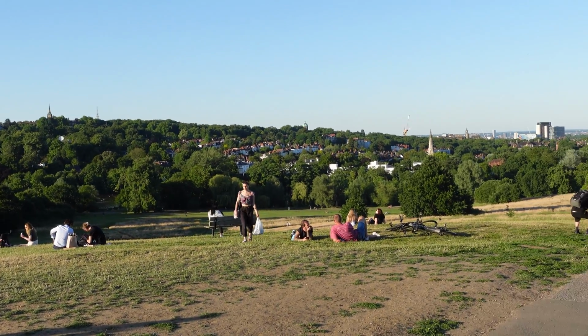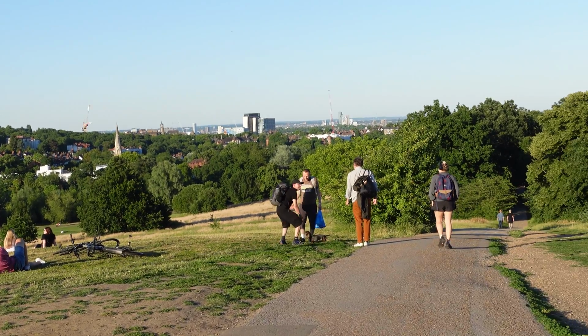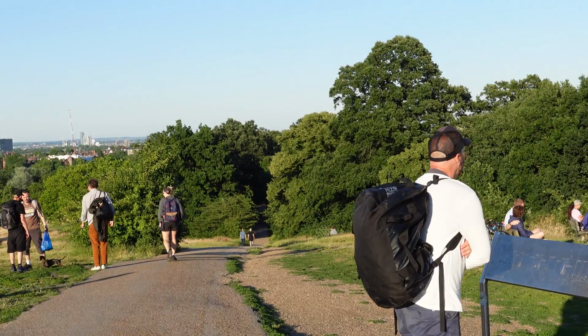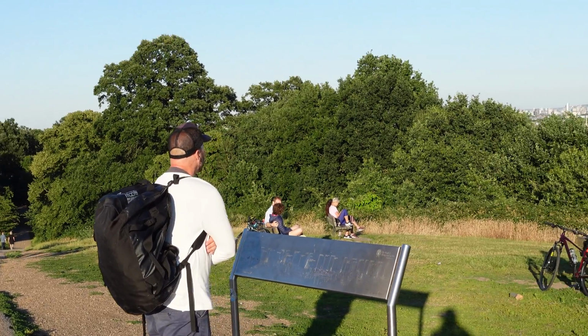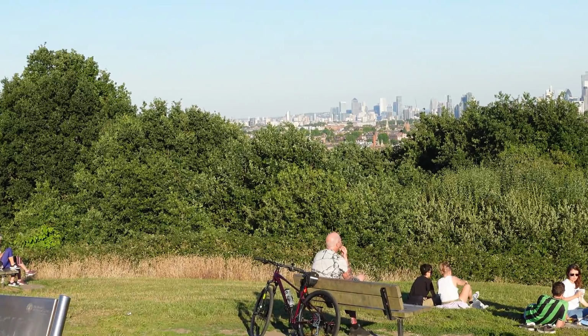Now, Parliament Hill really is where Highgate meets Hampstead, and actually the edges are blurred, so please don't put in the comments about it being in Hampstead. I know it's in Highgate and I know it's on the edge, so don't worry about it, okay? We've got it all under control here.